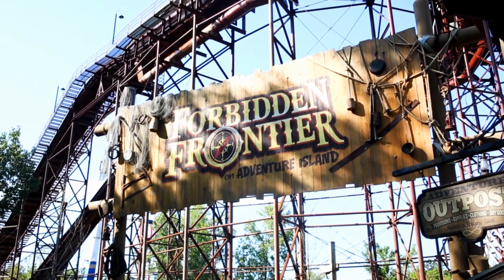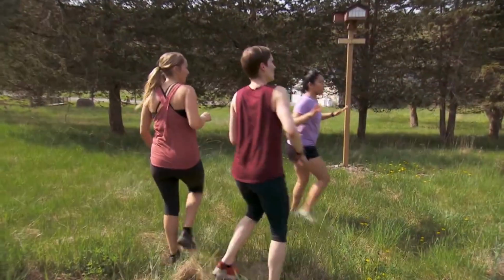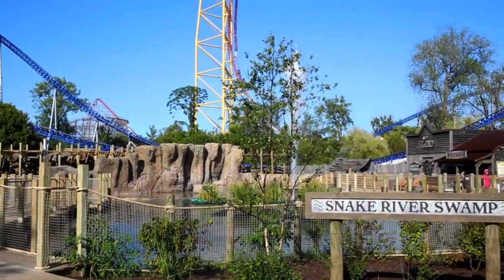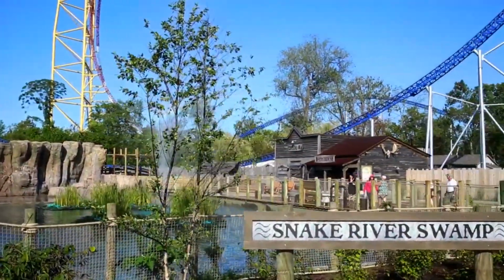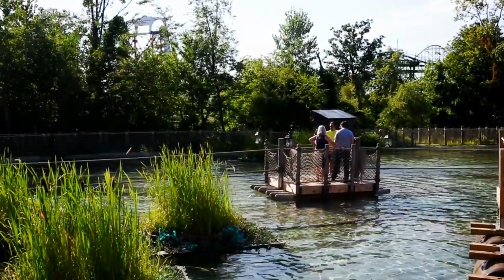There is also another attraction that the whole family will really enjoy. Think of it as part Escape Room, Choose Your Own Adventure, and Amazing Race, all rolled into one. Welcome to Forbidden Frontier on Adventure Island. Start by pulling your group across the perilous Snake River in the Crystal Rock Rafts.